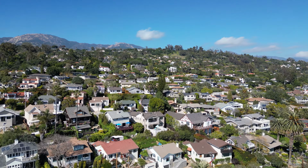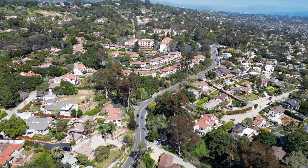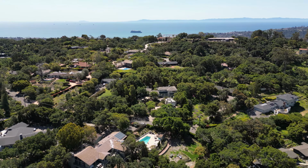I'm out up on the Riviera in Santa Barbara, California. I'm gonna make a video all about living on the Riviera, so by the end of this, you'll understand the boundaries of the Riviera. What are the different sections? What are they like? Because they all feel a little bit different when you're living in them, from the Lower Riviera to the Upper Riviera, and even the backside of the Upper Riviera.